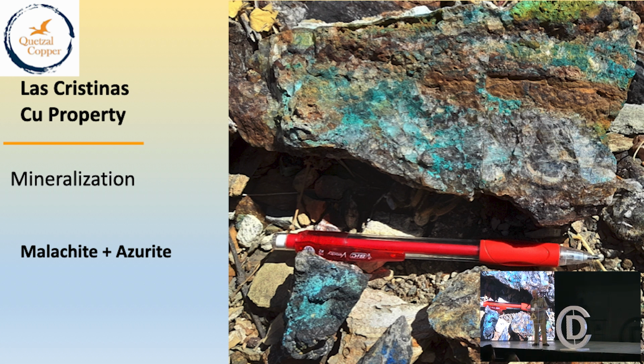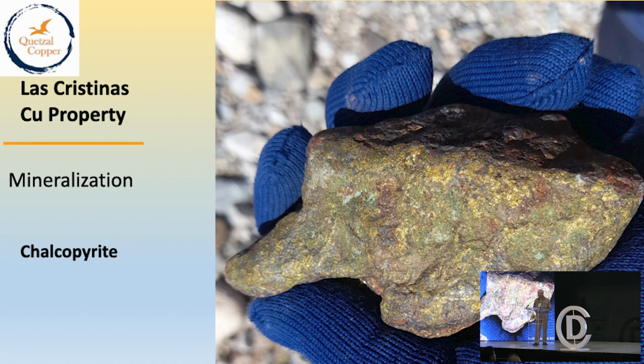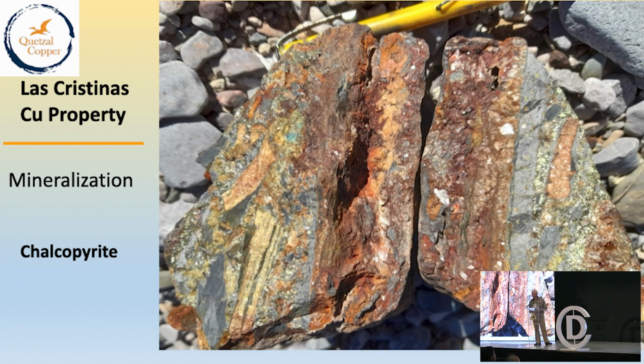So what does the mineralization look like on surface? It's all oxidized material, malachite, azurite, some scorodite as well. But if you look around enough, there's chalcopyrite to be found. It comes in along some of these veins. It's coming in distinct pulses.